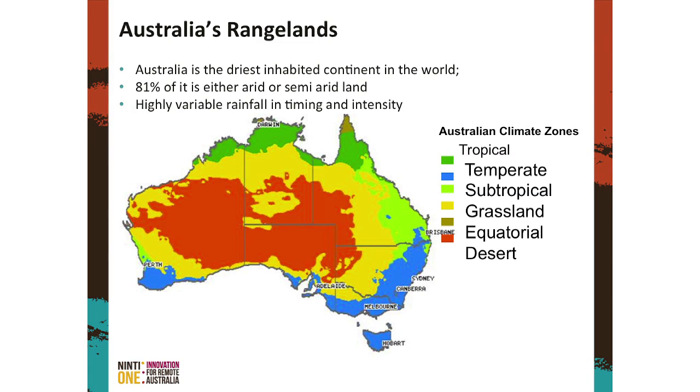I'm going to be talking about Ninti 1 and the pastoral industry, and I think it's a really good way of demonstrating how our work has impacted on areas that were probably, maybe not ignored, but they weren't the focus. So we really did put a focus on an area that had previously been left out. I think this is a great way to set the scene.